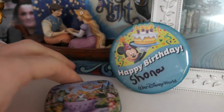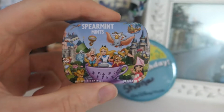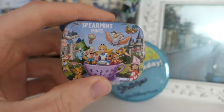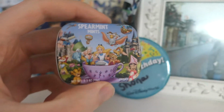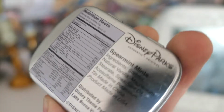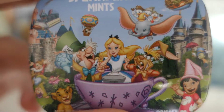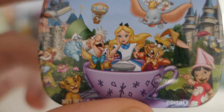I've got here a pack of mints, a tin. This was bought down Main Street, USA in the Magic Kingdom in Disney World, Florida. I just thought the packaging was really cool. There's no more mints left in here. The mints weren't great, to be honest, but I just love the packaging. Disney Parks on the back there, and I love the Alice in Wonderland theme. There's Dumbo on there as well, and Lilo and Simba, so it's really cool. So yeah, that got a place on the shelf.